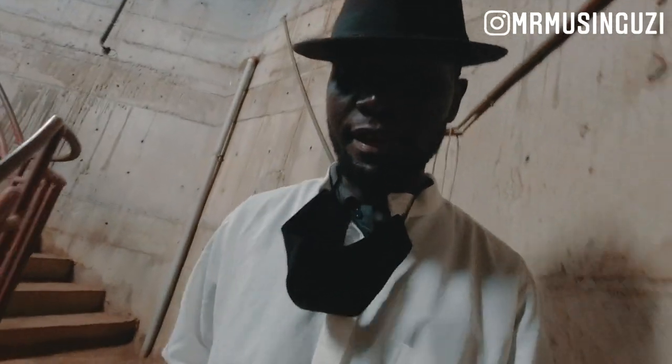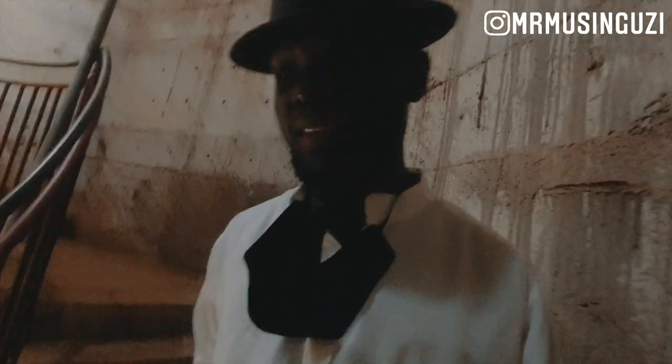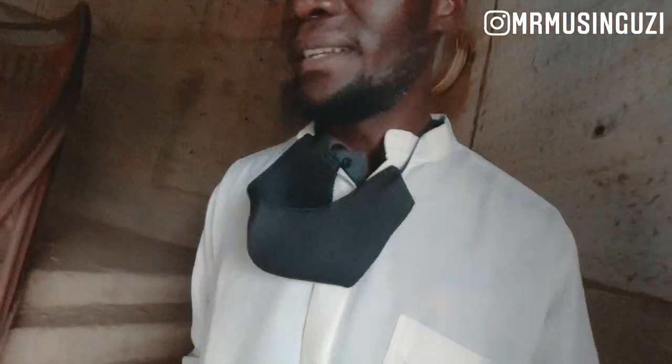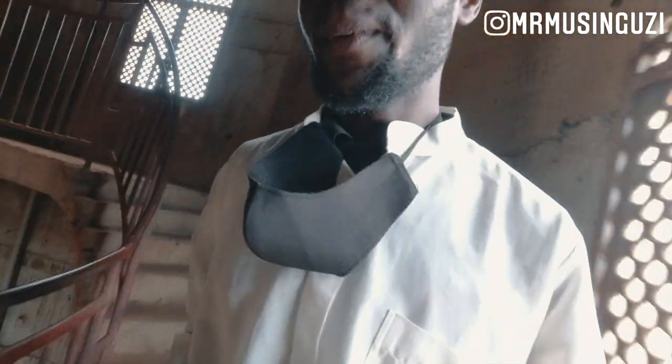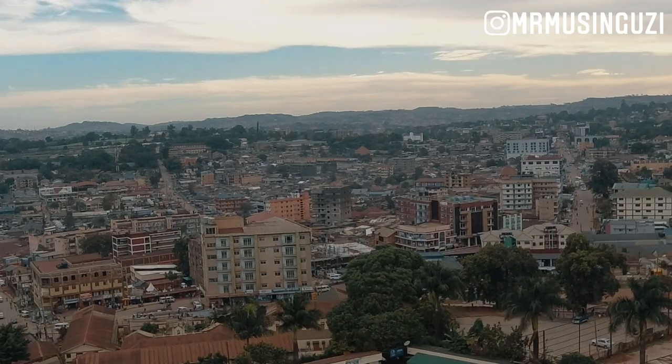My second time coming up and down this tower, but it's always a new experience for me. It's never been the same. It's so many steps, and along the way you get tired, but it's never been the same experience every time I come back here. But today has been a different weather. The last time I came up here, it was a little bit sunny. I couldn't see so many things, but right now the weather is a little bit cool.